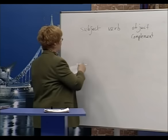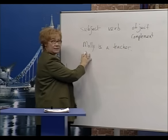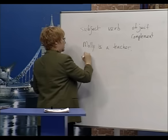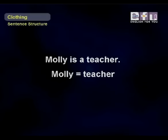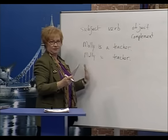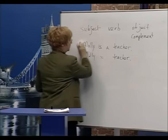A complement means that that part of the sentence completes the subject. Okay, here's some examples. Molly is a teacher. Molly, subject, is, verb, teacher, is a complement. So the idea is like this: Molly equals teacher. Okay?